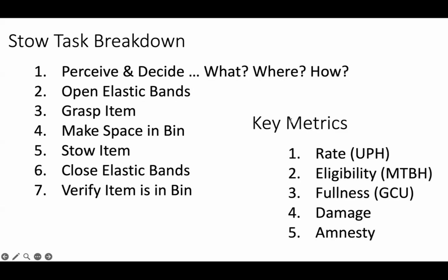What are the key metrics that we care about? Rate is really important because humans are really good at it. Like if I ask you to create a shelf and stock up a bunch of books, you would do that at a relatively quick pace. So you want your robot to actually be able to keep up with that.